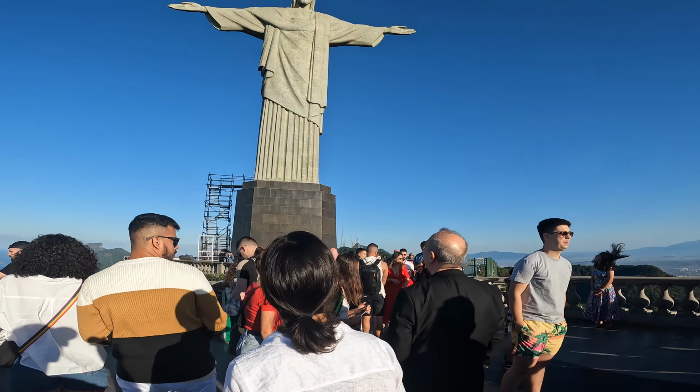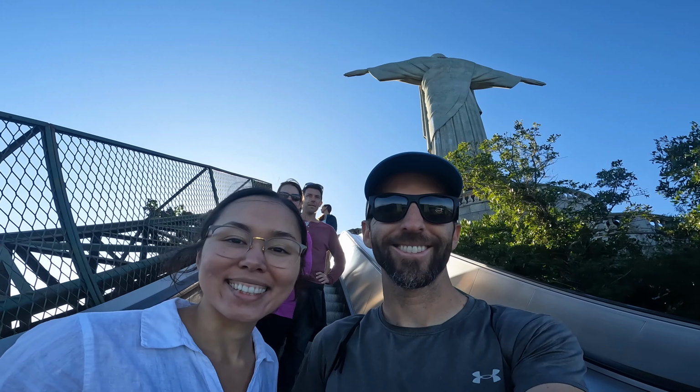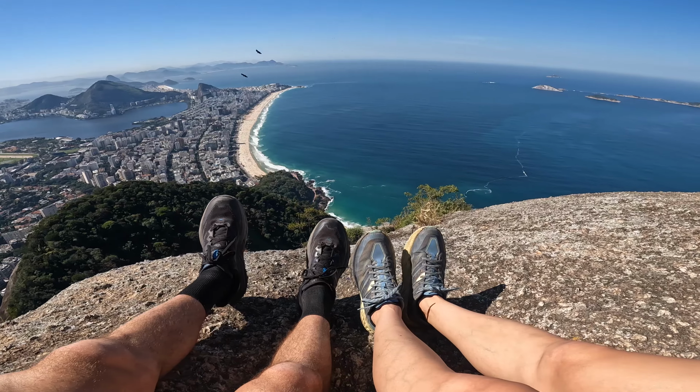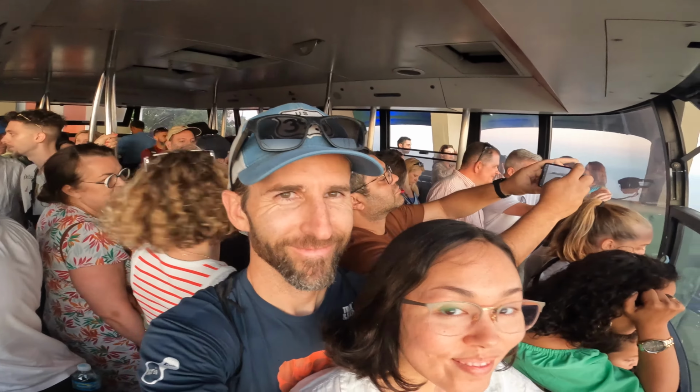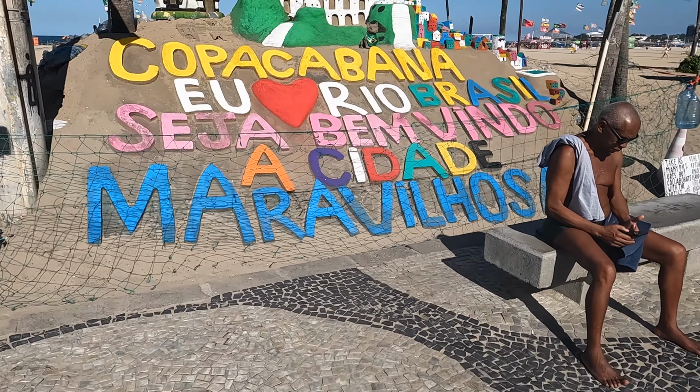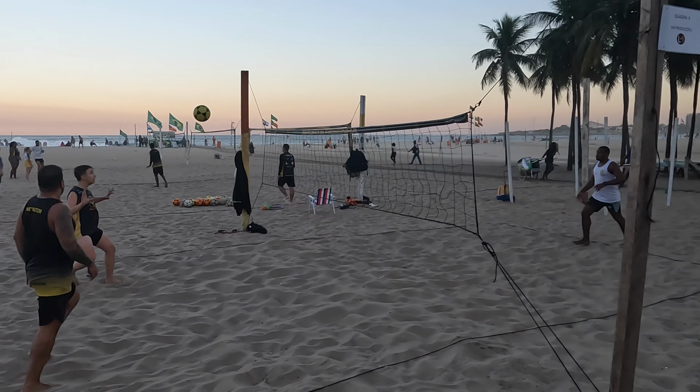Rio de Janeiro is one of the world's great cities. The backdrop of jungly hills that come cascading down into the coastline of the Atlantic is simply spectacular. Last summer, Cece and I got to spend several days exploring a cidade maravilhosa, the marvelous city of Rio de Janeiro.